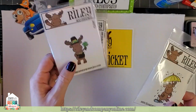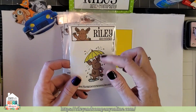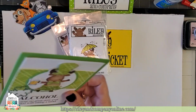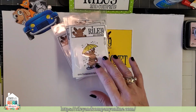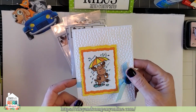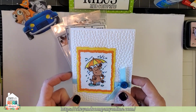Here's Clover Riley and Rainy Day Riley. This is one of my favorites. You can use it for almost anything. Here's a few samples. Let me see. Nope, hold on. Oh, we're going to scrap the samples because I don't know where I put them, but I'll show you some later. Oh, here's a rainy day sample. Isn't that cute? Just an embossing folder for the back.